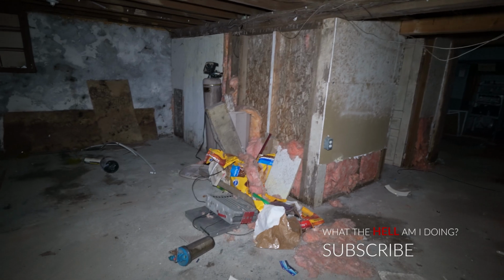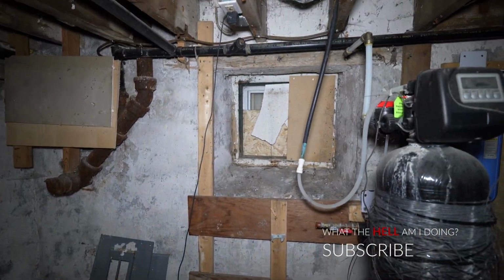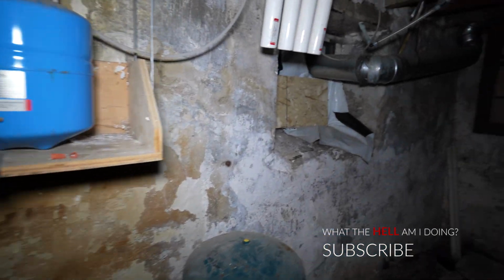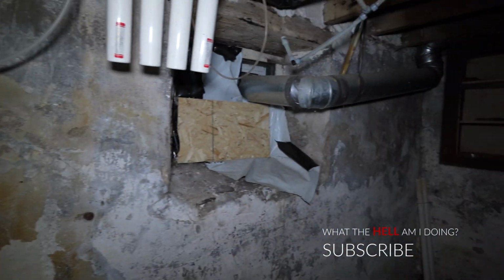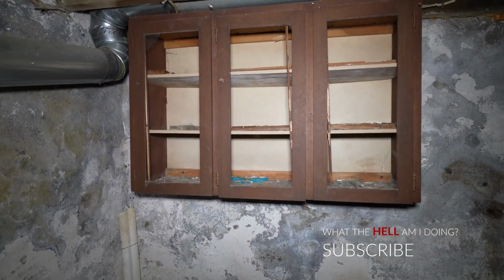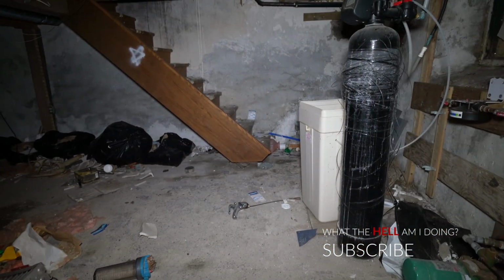So this is a pretty old basement, it looks. It's quite moldy down here. It's kind of nasty. So they got some cool old windows. Water softening system. Wonder if that was from a couple years ago. Just an old cabinet on the wall. Not a ton of stuff to see here.